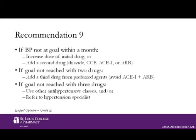The final recommendation provides insight on how to titrate medications to reach a blood pressure goal. And you can see that in general, they recommend maximizing initial therapy or adding on therapy from the list of preferred agents. So pick a preferred agent, titrate to the max dose, and then add another from the preferred list. So either a thiazide, calcium channel blocker, ACE inhibitor, or ARB. They do note that we should avoid the ACE inhibitor and ARB combinations due to increased risk of poor safety profiles such as hyperkalemia and acute renal failure.